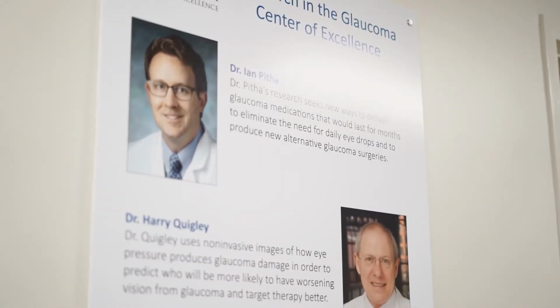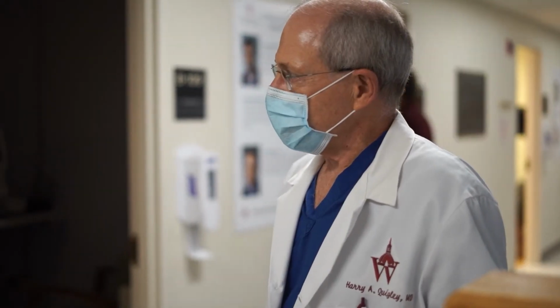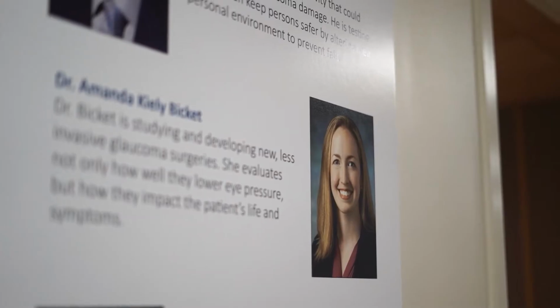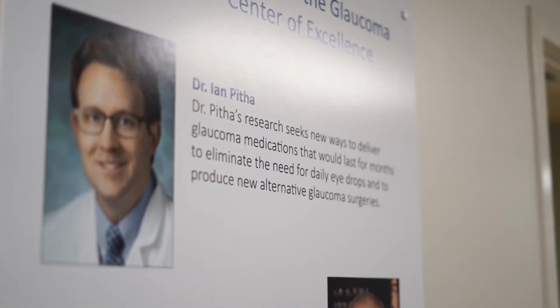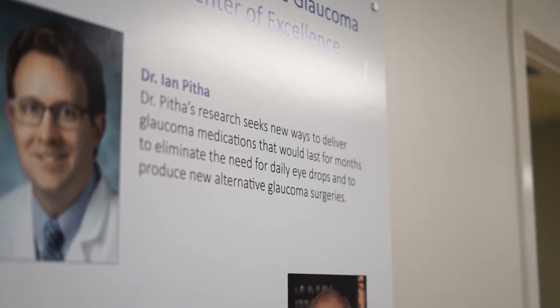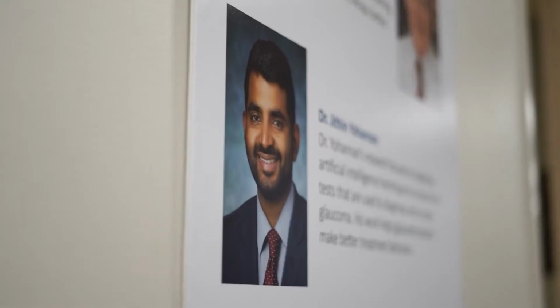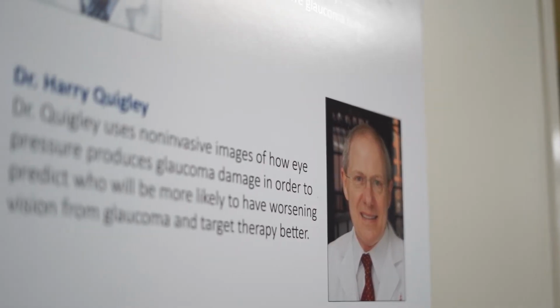Each of the physicians here has a major research interest, and our patients always like to see the pictures of the staff, old guys and young guys, and women. Here you see, just as an example, Dr. Ian Pitha, whose research involves new alternative tube shunt surgery, Dr. Yohannan, who's working in artificial intelligence, and I have both clinical and laboratory interests.